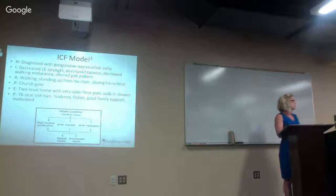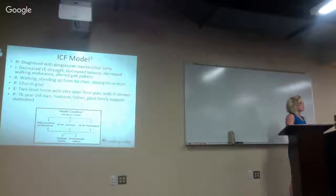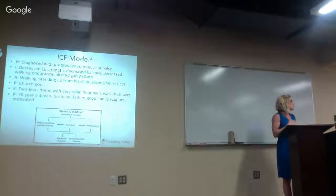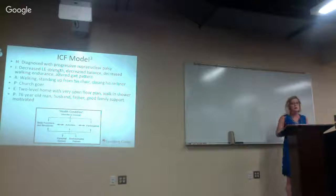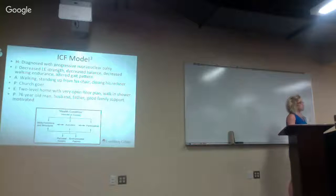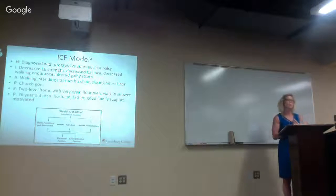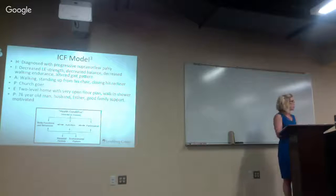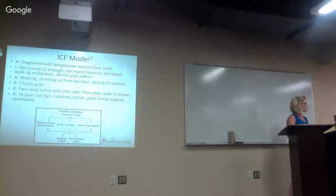His activities, the main things that he wanted to be able to do, were walk long distances, especially going in and out of his church. That was important to him. Standing up from his chair and closing his recliner was important to him. He was having a hard time pushing his feet back to close his chair. He was a churchgoer. He lives in a 2-level home, but everything that he needs is on the main level, and it was a very open floor plan, which was good. And he had a walk-in shower. And of course, his personal factors: he's 76 years old, a husband, father, he had good family support, and he was very motivated. And his wife was also very motivated.